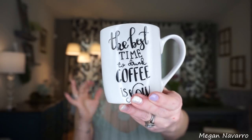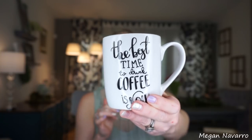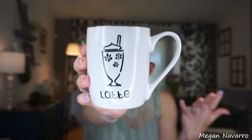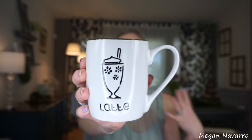Love it so much. I think I actually got two of the other one, the great ideas start with coffee. And then lastly, I got this one that says latte. Again, I just love the design of it. It's so cute. It's going to look so cute in my coffee bar area.